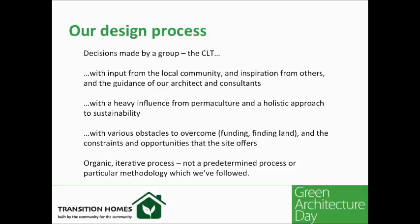And we've got various skills. We've got a little bit of construction experience and also in energy efficiency projects and social housing and project planning and things like that. But not a lot of design experience, and so we also employ an architect.